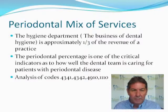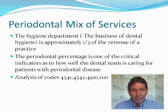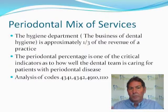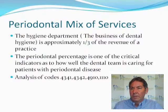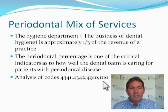So what are the statistics? How many adults have periodontal disease? Is it 60%, 70%, whatever? It's giant. So in theory, that number of patients should be under regular care. With all the information we now have about the oral systemic connection, there should be a giant number of patients under regular periodontal care, because it is dramatically reducing healthcare costs in the maintenance of their diabetes and coronary artery disease. Insurance companies are well aware that all research is pointing to the fact that patients should be under periodontal maintenance. So this requires an analysis of the codes 4341, 4342, 4910, and 110. Those are the codes that I look at to see what percentage there is.